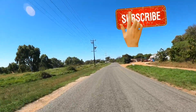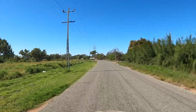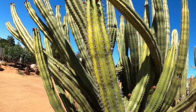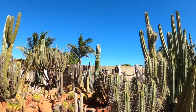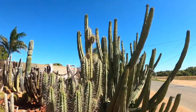Okay, so just up here there's a cactus farm. Not sure what to expect. A cacti farm. And are they plastic? Oh, no, they're not plastic. It's pretty cool in there. Pretty cool. Oh, there's some whale bones there. That's right, they said they had some whale bones here.